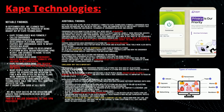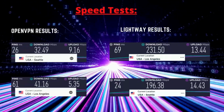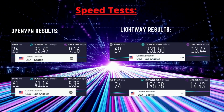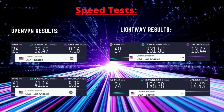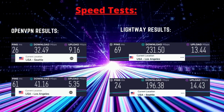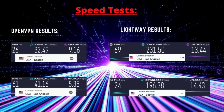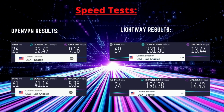Come on. Yeah, right. Another noteworthy drawback with ExpressVPN is the performance issues we found with the OpenVPN protocol. The OpenVPN protocol is still the most widely used protocol with VPN services and offers security and typically good performance. OpenVPN is also open source and trusted by many users and organizations.